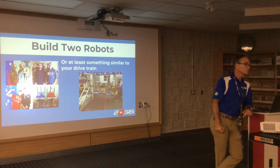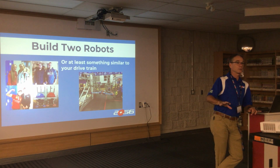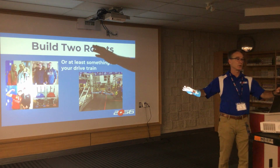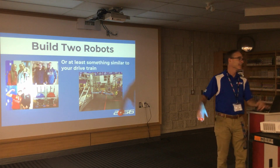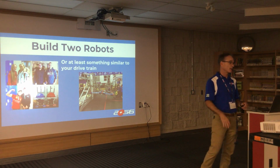Will you use the second robot perhaps to prototype 2 different arrangements? You could, you could. You want to be careful you don't go down 2 different roads and never get to the end, because you can go back and forth with 2 different ideas and never finalize on one.